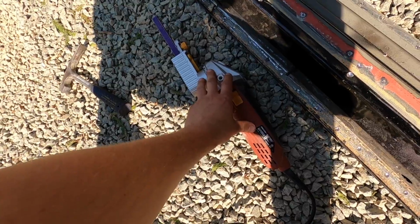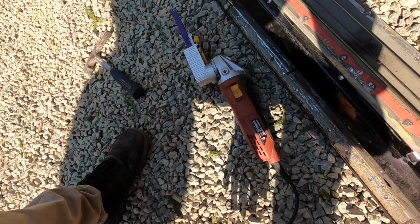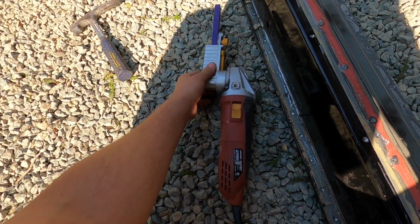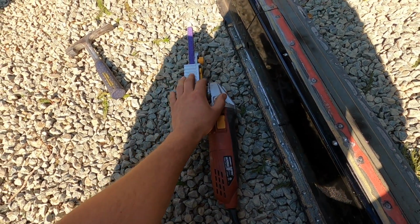Actually, this one here is for wood, but it works great on metal. I've been using it for a while. I don't have any problems with it. It is super cheap. It's like 30 bucks at Harbor Freight.